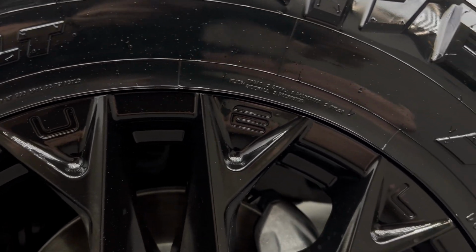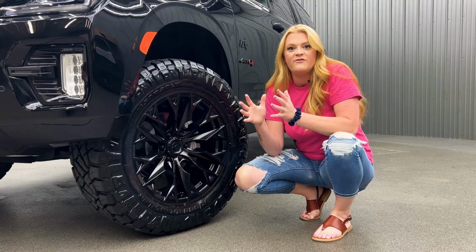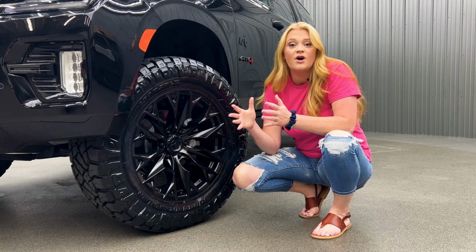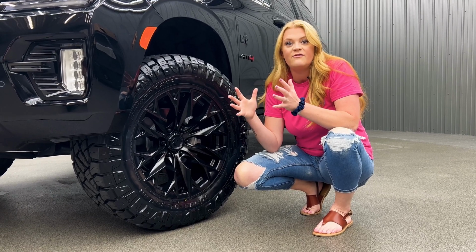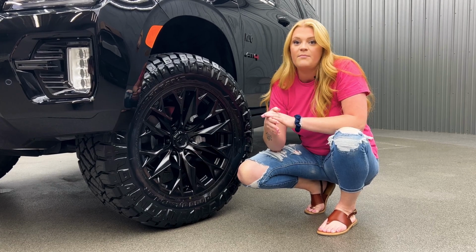Now, this is a concave wheel. With the 20x9 +1s, you're gonna have a less concave look compared to a 20x10 or a 20x12. The more negative of an offset, the deeper your concave is going to look. So make sure you guys keep that in mind when picking out your wheel and tire packages.